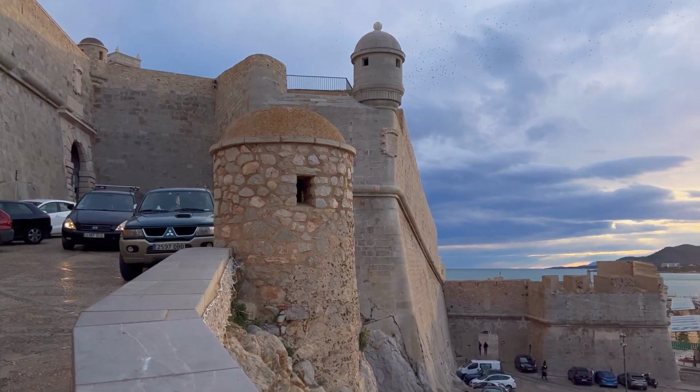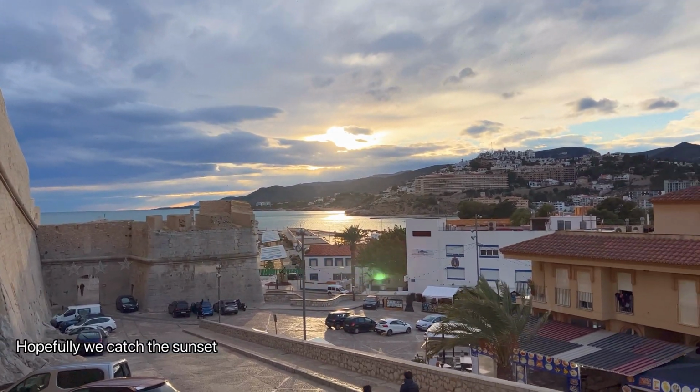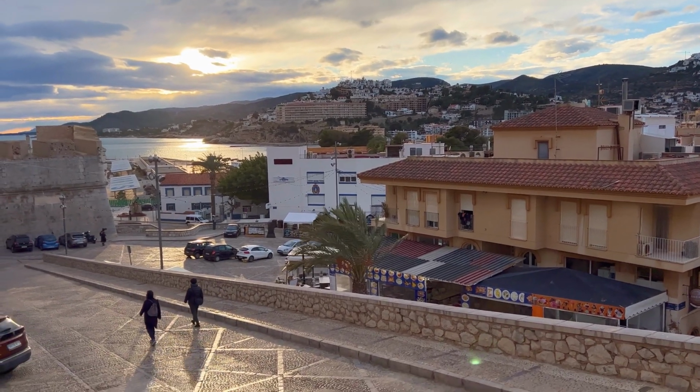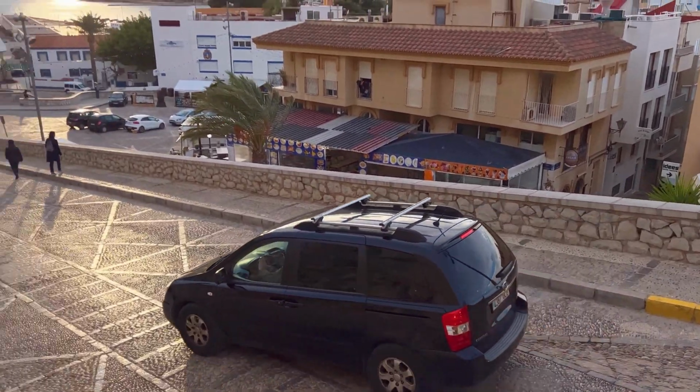But the real showstopper came in the 13th century when the Knights Templar built the magnificent Peniscola castle on the rocky promontory. This fortress not only made the town nearly impregnable but also gave it an air of mystery and adventure.